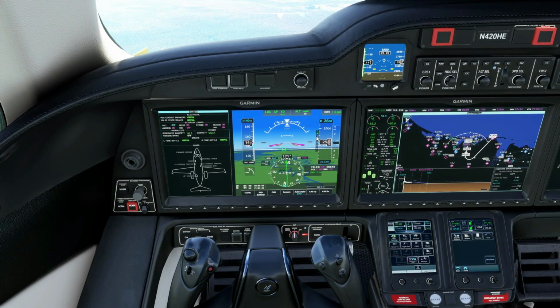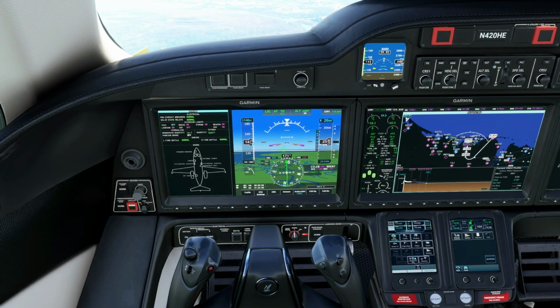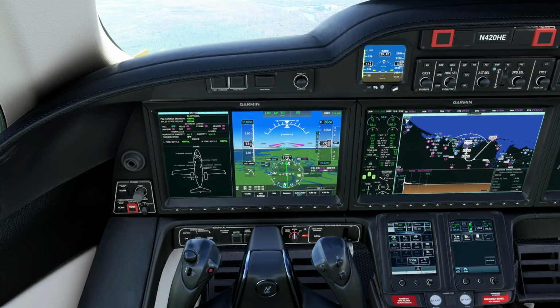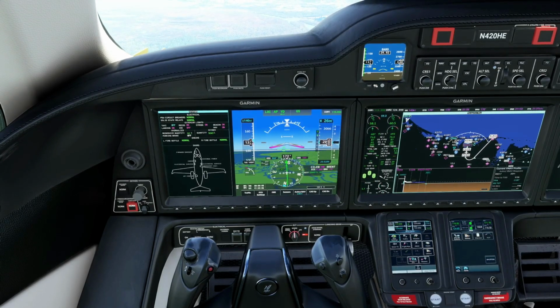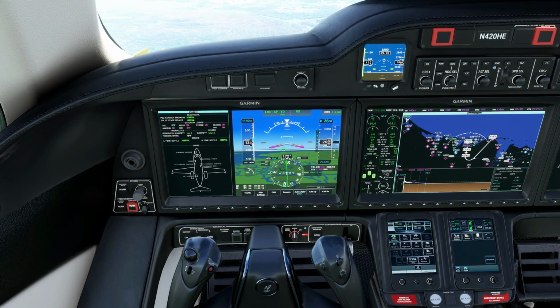There's the signal up there. We are under it right now. The diamond should start coming down and we should do an auto capture. I'm going to go ahead and drop full flaps. Watching that speed. All right, GS, glide slope.